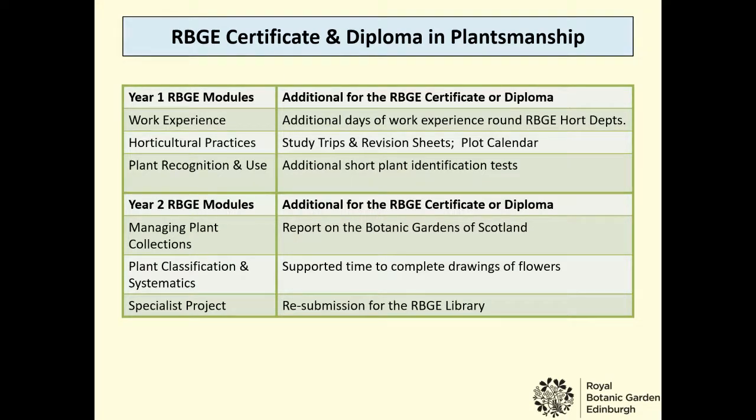And one thing that I will say is, if you've looked at the horticulture course, you'll notice that the timetable for horticulture with Plantsmanship is a bit more intense and a bit more full on, and it's partly because we've got these extra bits in there that we think it's really important for you to do and to get the most out of the facilities at the Botanics. And so some of the things will require you maybe to do a little bit of extra study at the weekends or in the evening as well.